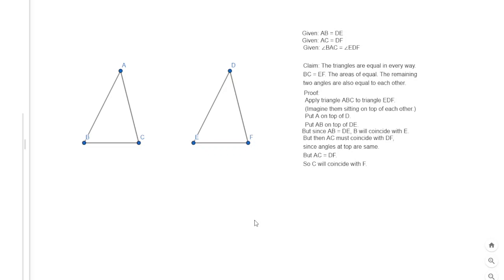But just to continue with Euclid here, Euclid says, but B also coincided with E. We already said that. Hence, the base BC will coincide with the base EF. So just to write that out here. We already said that B coincided with E. So it must be the case that BC is equal to EF. Okay, since they're just traveling between the same two points. So the two triangles are equal in every way.